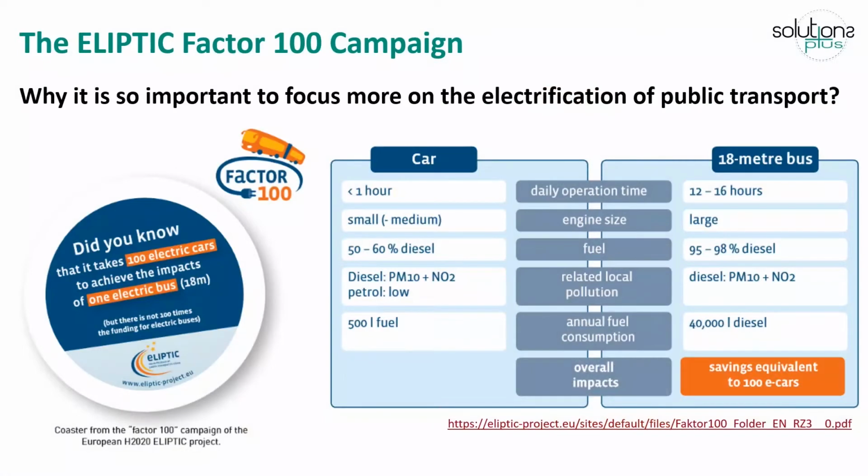We carried out such a campaigning program in Europe with the so-called Electric Factor 100 campaign, where we really took a look at the question, why is it so important to focus more on the electrification of public transport? And we did the one-by-one comparison between cars and an 80-meter bus. And as you can see, a car is being driven just for less than 1 hour per day, whereas buses are in operation from 12 to 16 hours per day. So that's the daily operation time, which is significantly higher for these kinds of vehicles than they are for cars, which are standing around for most of the day.